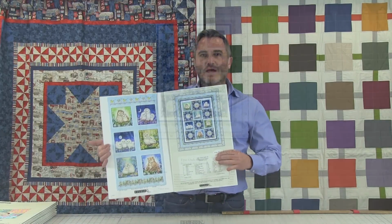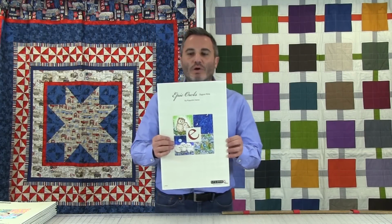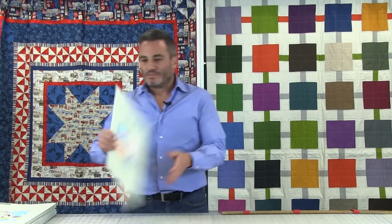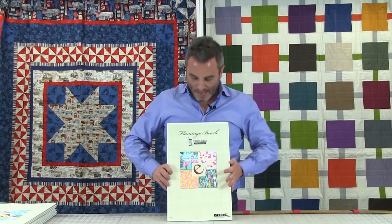And then of course on the back we have our free project, which uses the block print right there. So that is Epic Owls by Kayoma Harai, and this is a digital print in Pakistan and ships in November. Chelsea Design Works has a lot of collections going, and they're doing really nicely, so we're happy about that.